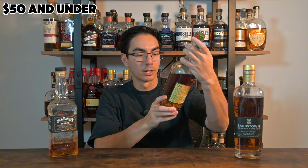Our next one here is the Michter's Straight Rye. This is a single barrel. What's the proof on this one again? 94.8 proof. Yeah, this is probably one of the best ryes I've ever tried. I absolutely recommend it. This one is good for anything. I love it in old-fashioned cocktails. I love it drinking neat. Yeah, this one is one of my go-to ryes here, and I highly recommend it.